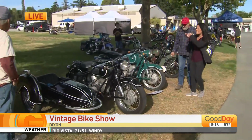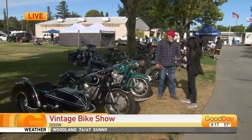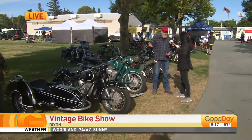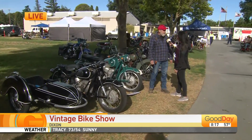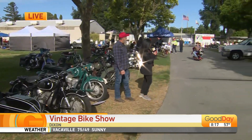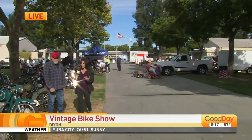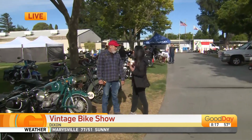Oh my. So this is just like a little taste. You're going to see very unique motorcycles dating back a long time. We've had 1890s bikes all the way up to 1987, which is our cutoff right now. Oh my gosh. The other cool thing is back there when you see that little building. Even though it's a show, it's also an opportunity for people to really show off what they've been doing and be judged.